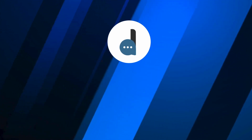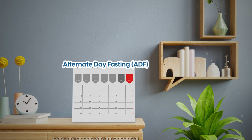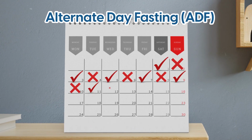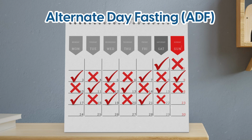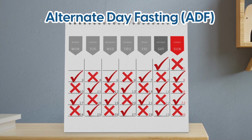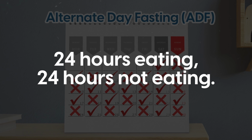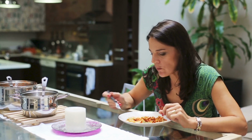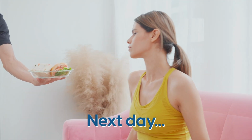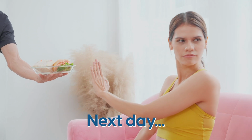Okay, alternate day fasting, or ADF, involves alternating between full days of eating whatever you'd like and days where you don't eat anything at all for 24 hours. 24 hours eating, 24 hours not eating. Quite a jump from the 8-hour eating window. For most people, ADF would mean having dinner and then not eating anything until dinner the next day.